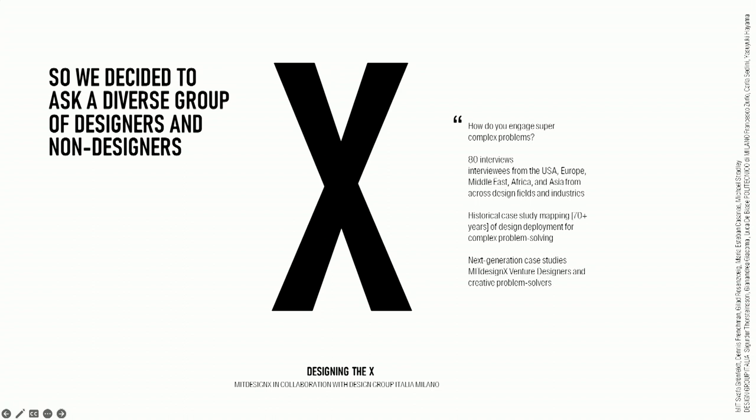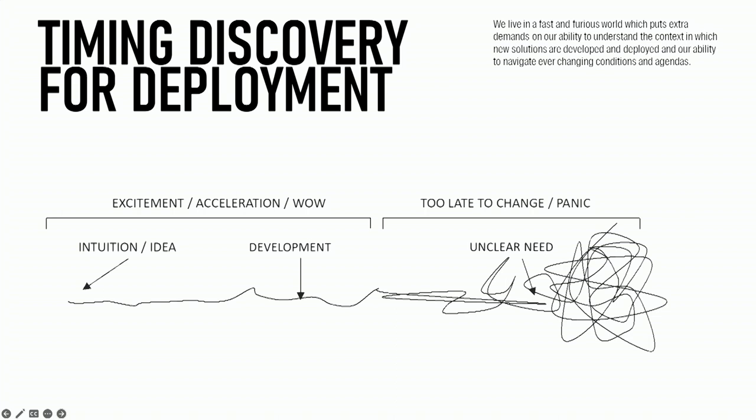So what you see here is a very traditional way of looking at innovation. We have an idea, we think about it, we stay in the lab or the studio for a long time, we develop it, and then only to find out as we come out that there was no need for it. And there is data coming out every year here in the US saying that between 42% and 50% of new companies fail because they do exactly this. And the rest fail because their solutions were poorly designed.